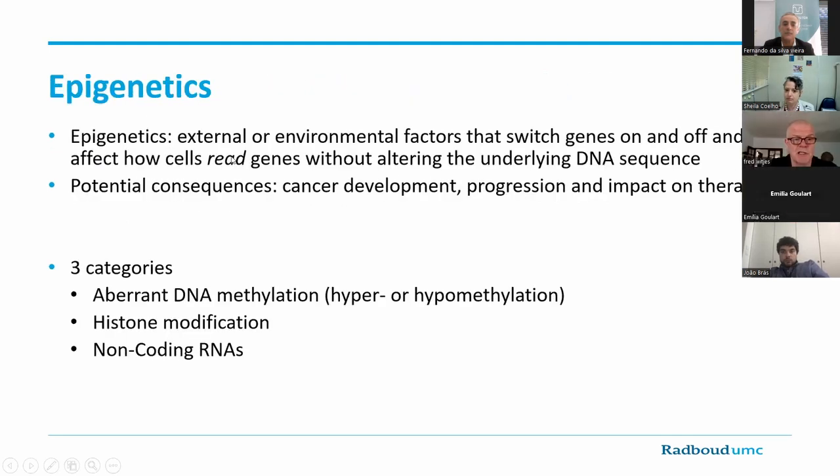You know what epigenetics are? These are factors that switch on or off genes and affect how cells read genes without altering the underlying DNA sequence. Potential consequences are cancer development, cancer progression, and thus impact on therapy. You have 3 categories. You have abnormal aberrant DNA methylation, hypermethylation or hypomethylation. You have histone modification, and you have non-coding RNAs.